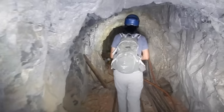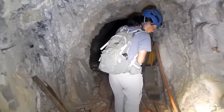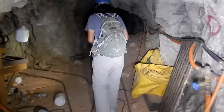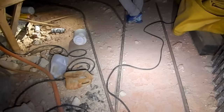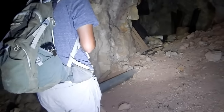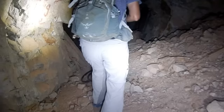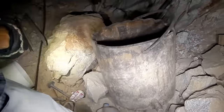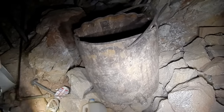I don't see an obvious vein that they're following. You? No. Here's more yellow flexible vent line. And there's a junction here. And there's some plumbing. Straight ahead, it stops. Look at this. Oh, look at the cool ore bucket. Neat. Very neat. That's awesome. Yeah, that's way cool.